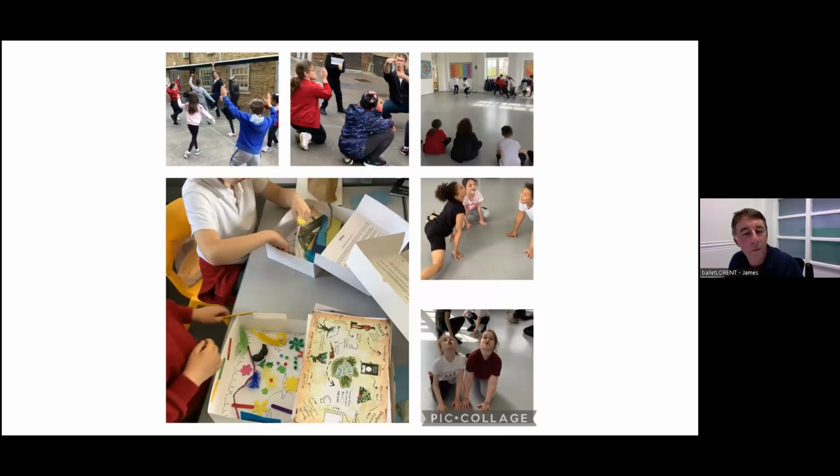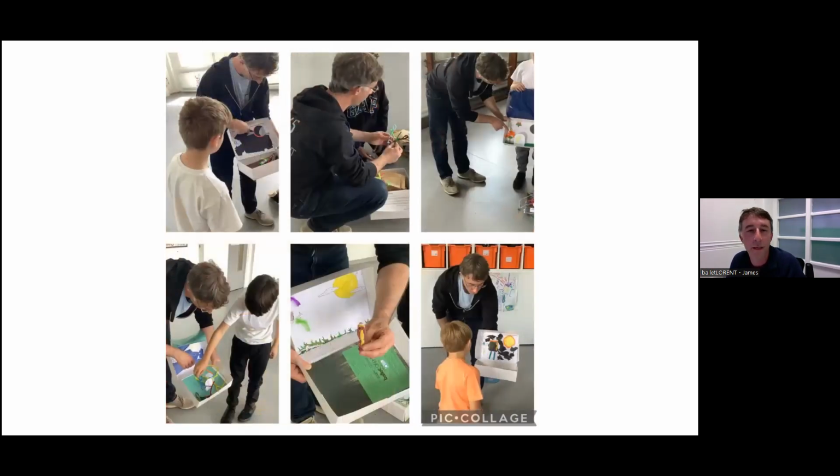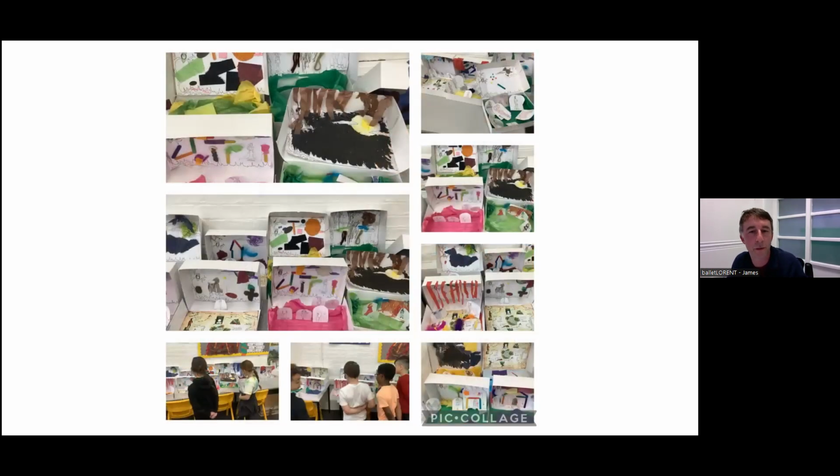So the teachers started to incorporate it into some of the classwork. Some schools did allow children to take it home, and they were doing this during the weekends or evenings or in the holiday times and bringing it back into school. And I was going into some of these schools as well to work with the children and to see some of the amazing work that they'd come up with.